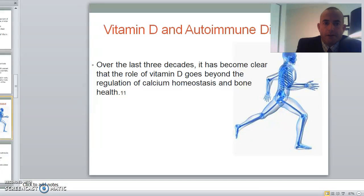Vitamin D and autoimmune disease. Over the last 3 decades, it has become clear that the role of vitamin D goes beyond the regulation of calcium homeostasis and bone health.